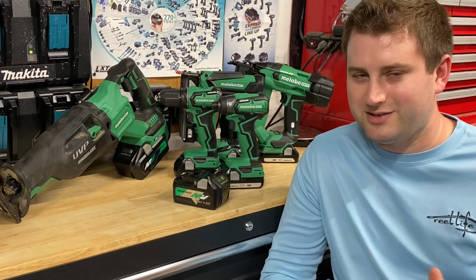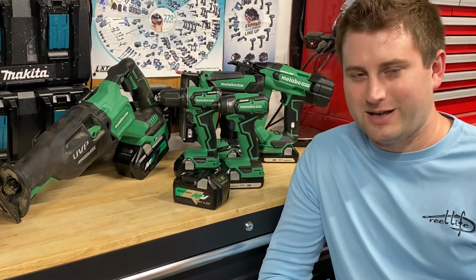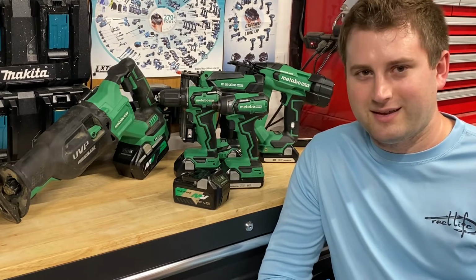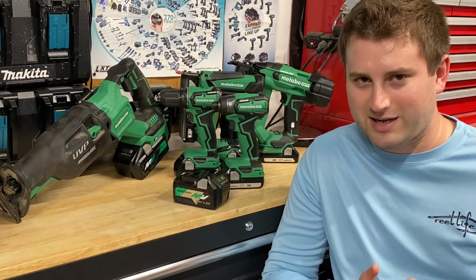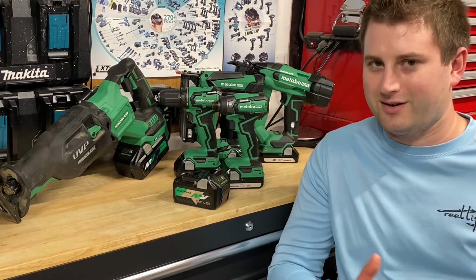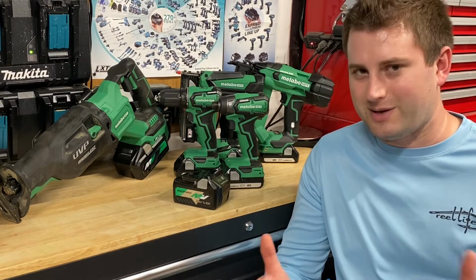There's going to be a few tools that they make that are not the best. You might want to look around for other options, and keep your options with other brands open, of course. You're not going to be able to just buy all Metabo tools and know that you're going to have the top 5 tools of everything you buy from them.